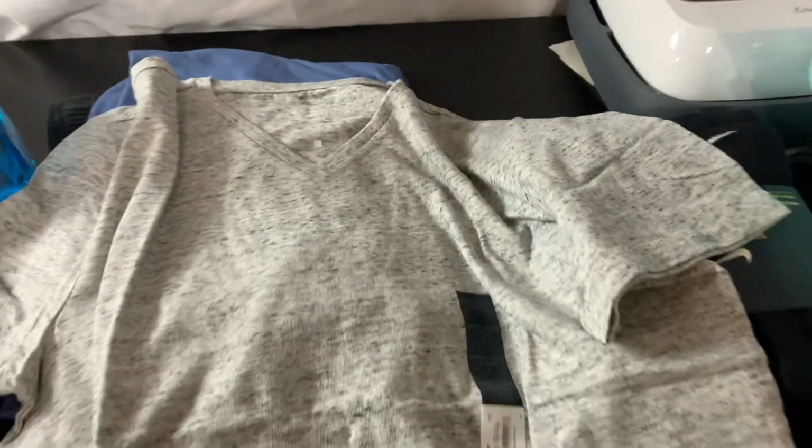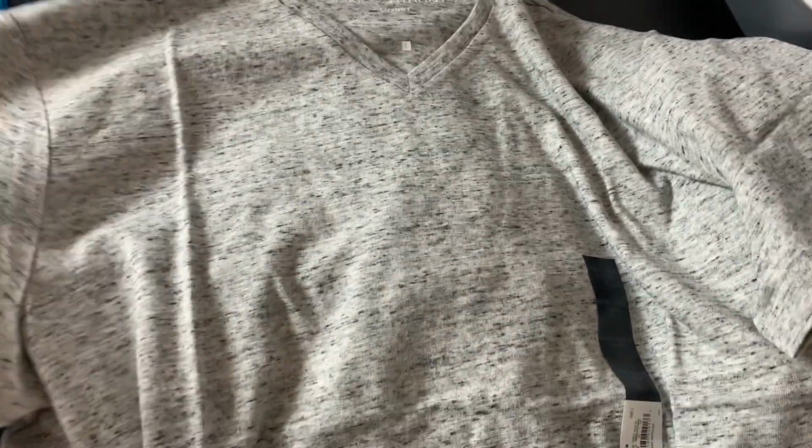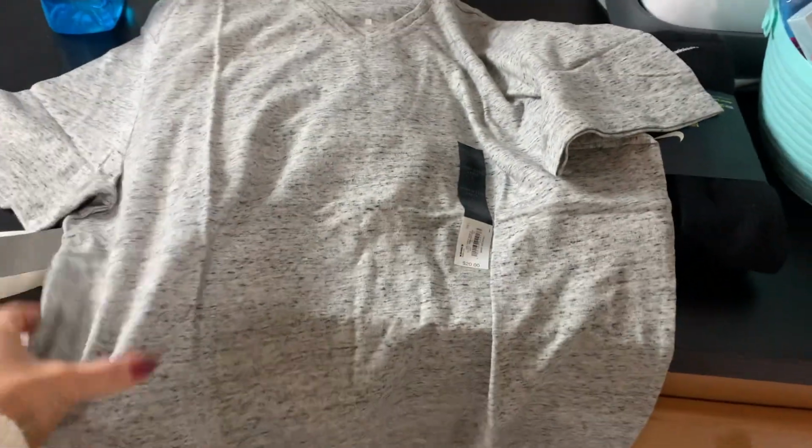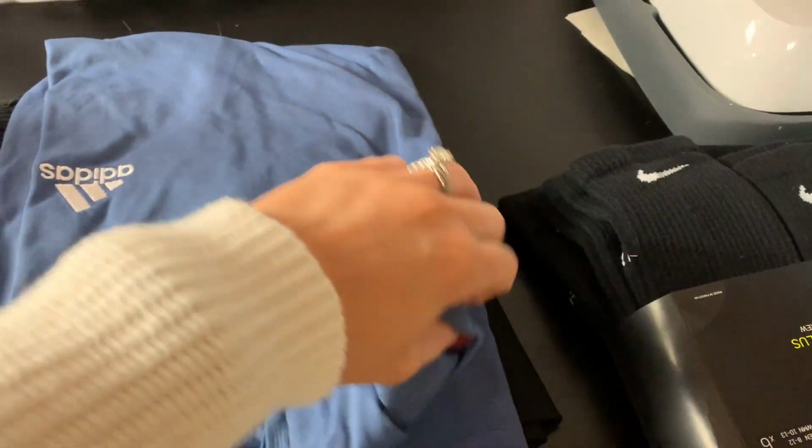So I also got him this Mark Anthony. It's kind of like a heathered gray v-neck t-shirt. He likes to wear these kinds of things when he's trying to look a little bit nicer, but still casual. So that was a good price. I think that might have been less than $10.